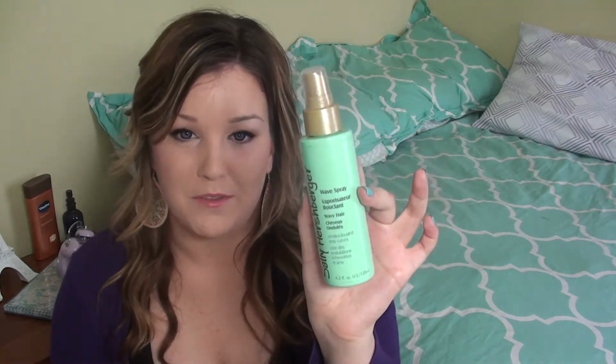But there's been 3 products that have been helping me achieve really nice waves and curls. The first 2 are kind of the same thing, but I use one when my hair is wet and one when it's dry. The one that I use when it's wet is the Sally Hershberger Wave Spray. I spray this in my hair when it's damp, scrunch it, and let it air dry. And it just helps to define and encourage my hair to curl nicely.